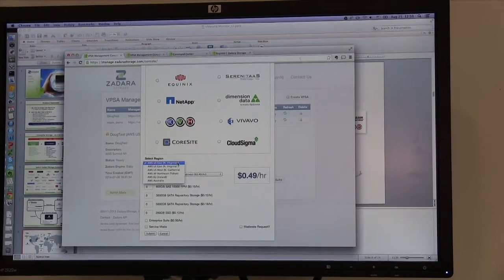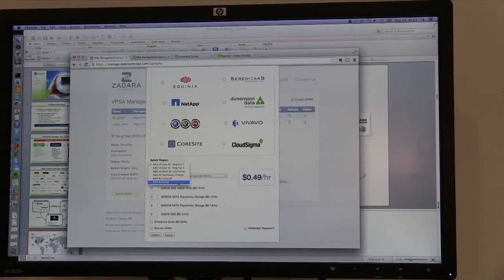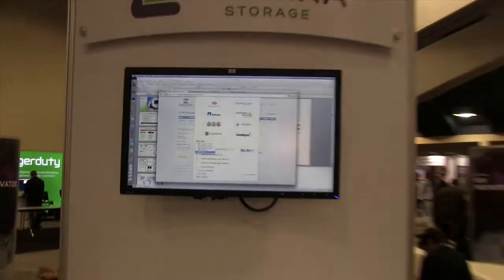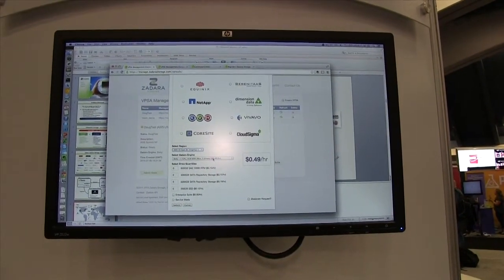So we have 5 regions around the world: Northern Virginia, Northern California, Tokyo, Ireland, and Australia. These are the same as the Amazon Web Services regions, and each one of these storage locations is only 1 or 2 milliseconds away from the virtual machines, which means very low latency and very high performance. After selecting the region, like let's do, for example, Northern Virginia, we get to make 2 more selections.